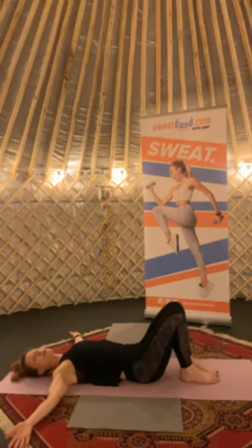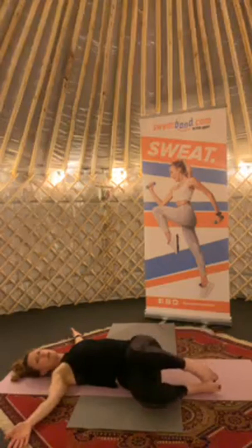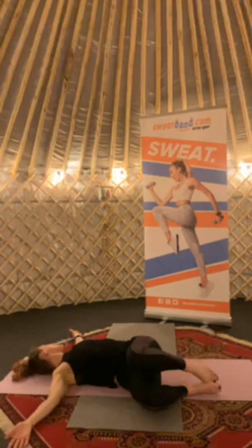We're going to lean the two knees over to the left and turn the gaze to the right. It always helps, I think, to lift and turn and focus on your right thumb. Let's draw our attention back to the breath here.